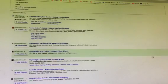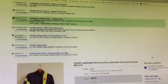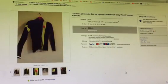Now this marks the chain. I think it's Ian Resells I've got to thank for this brand. Castelli lightweight Storica cycling jacket, dark grey wool polyester blend, XL. Flipping brilliant. I think Ian Resells had talked about selling a Castelli cycling jacket, and my memory is like a sieve, but I thought, I'm sure I saw that brand in my local charity shops the other day. So after selling a lady's life one day, I thought, right, I'll trump down there just to have a look for this, and it was there.